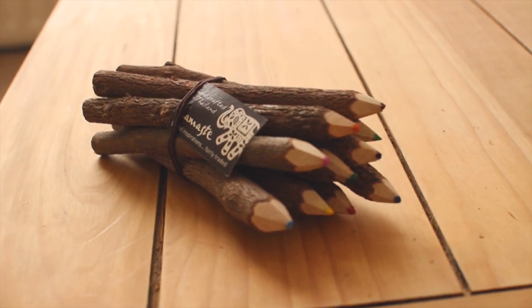The first thing are these pencils. They're actually made out of like bark. They've got tree bark around the pencils. I never colour in, but I just really like the look of them.